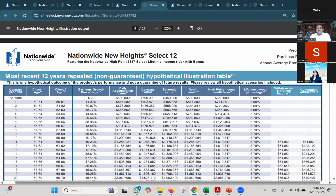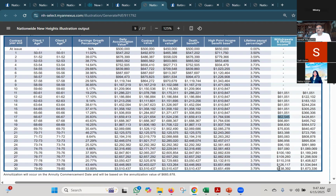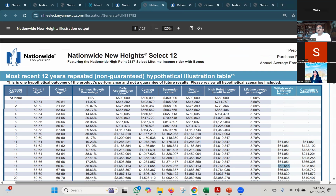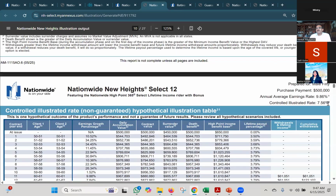So what's happening here is, until we started income here, when we came to year 17, now my daily accumulation value is more. Now they're going to use that value to compute the income. That's why I'm getting more income now. Once this value grows, the daily accumulation value, I start getting more income. So the beauty of this one is if you want to get income, of course, guaranteed income is one, and also the death benefit. Here again, the 9.86 is very aggressive. We can look at the indexes and see which ones are better. But let's say I got about 7.56 returns.